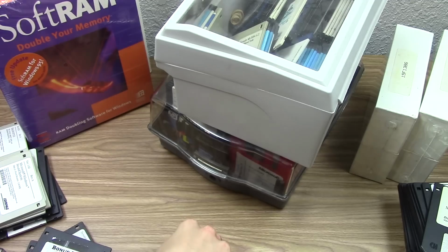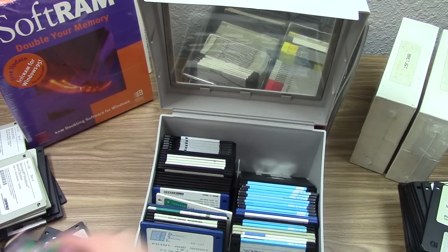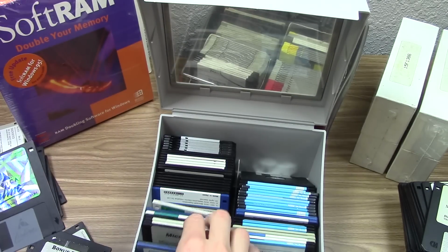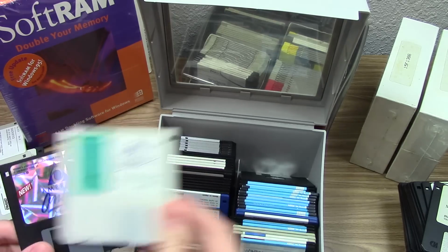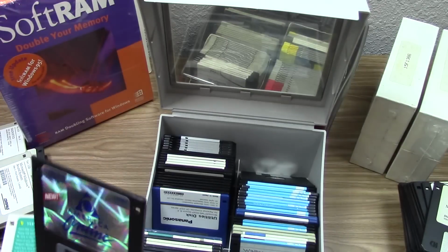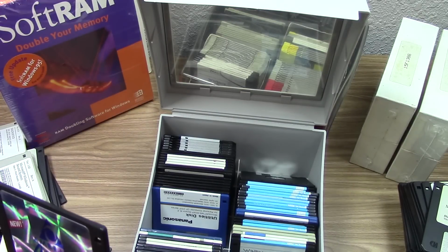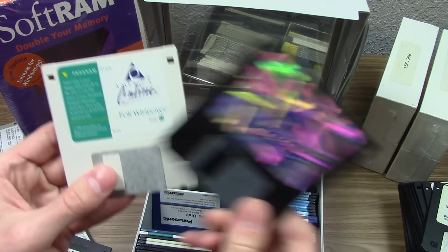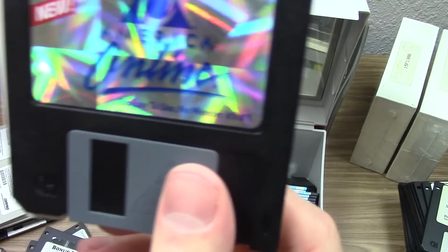What we've got here are 2 gigantic boxes of 3.5 inch diskettes. Every single diskette in here is a 3.5 inch diskette. So we have a couple of things. We've got America Online. You're going to be seeing a couple more of these. So we have AOL. Let me thumb through here because I know we have another one. AOL for Windows, this is version 3. This one doesn't say the version, but it's 2 years newer than this diskette because of the copyright date.